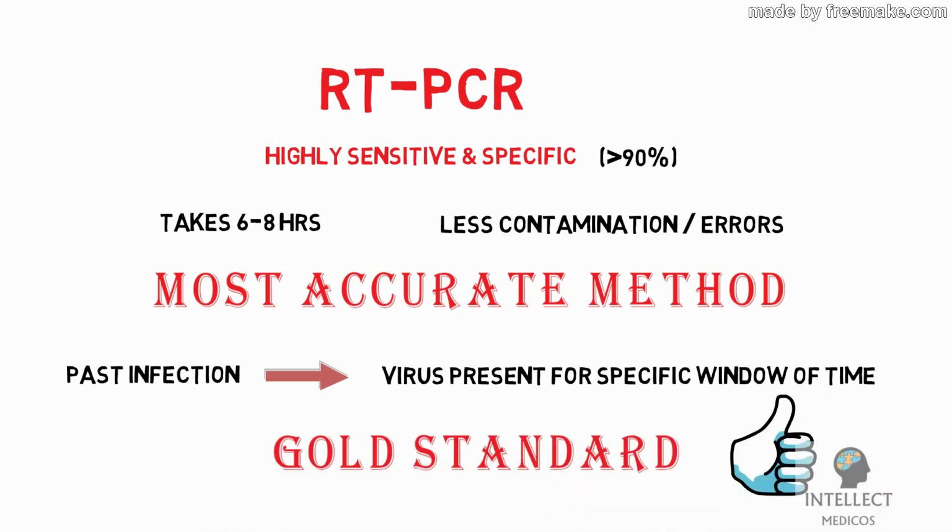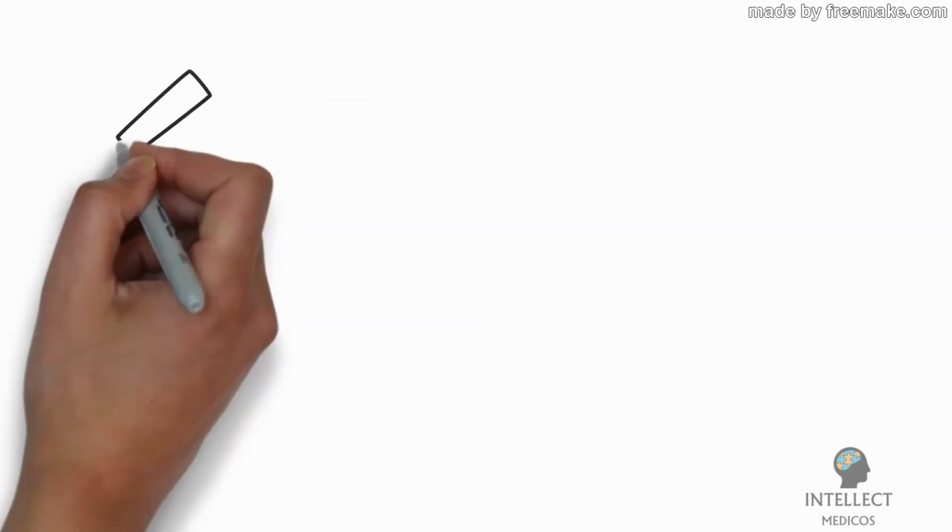So this was all about diagnostic tests available for COVID-19. I'll come up with a new video if any update in the treatment or management comes.